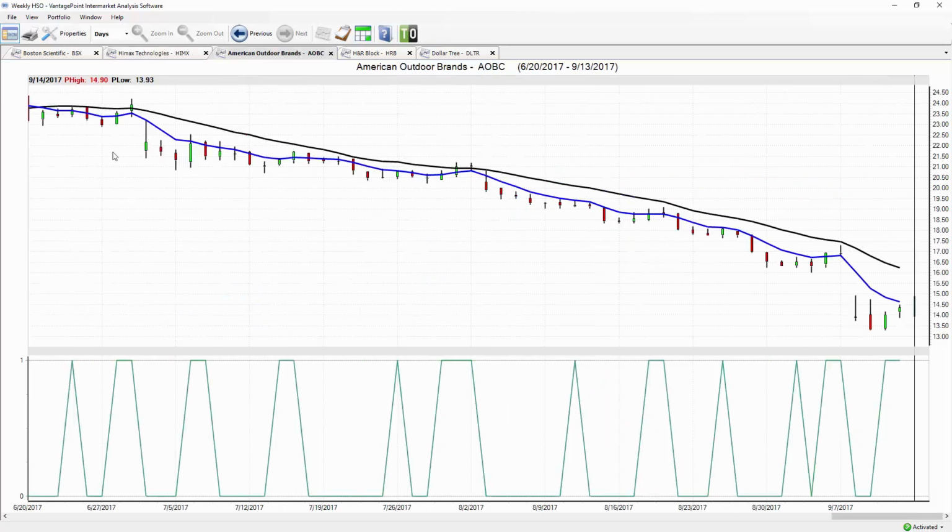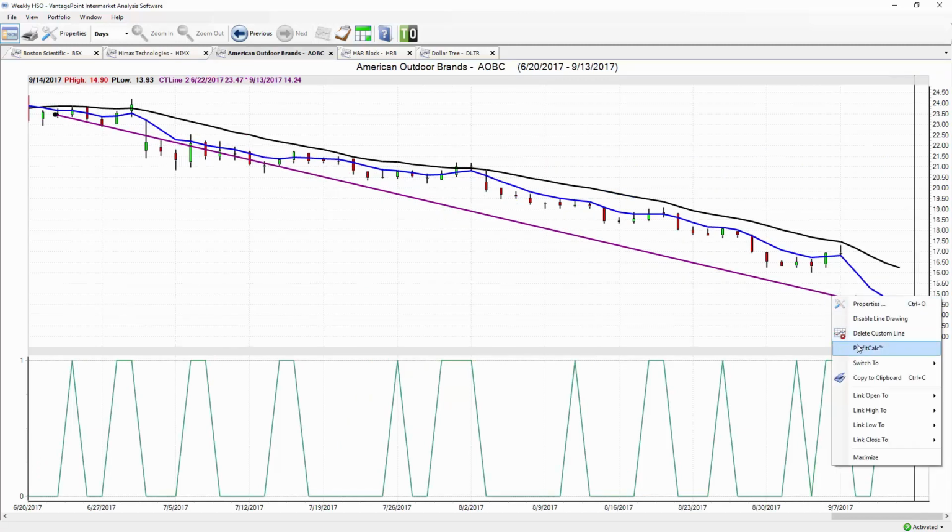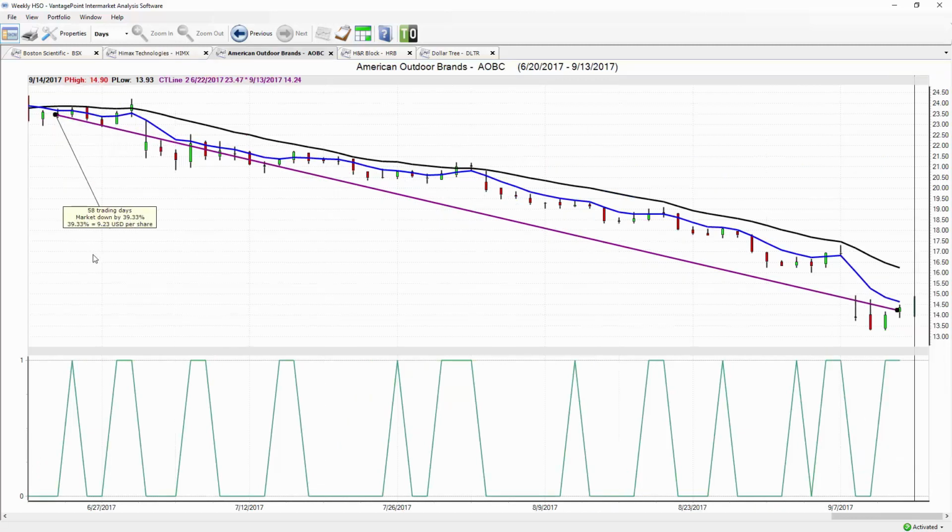Many of these markets are just performing excellently. HIMX up 20%. American Outdoor Brands, if we look at this over the duration, this market is down 39, almost 40%. So, when you can recognize these markets and understand that you want to keep trading that market, that the trend is still down, that's where you're able to go ahead and be in the right place at the right time and make a lot of money on a given trading opportunity.